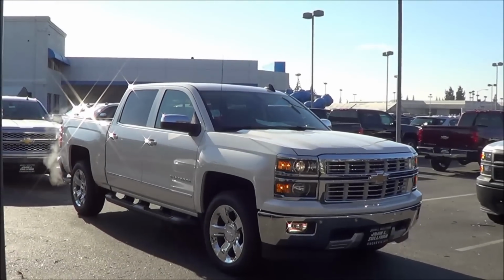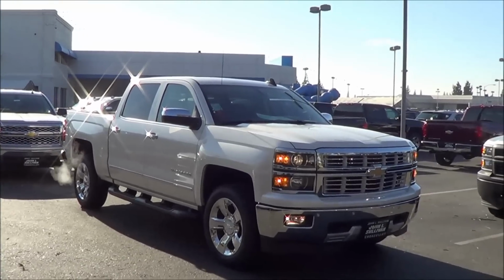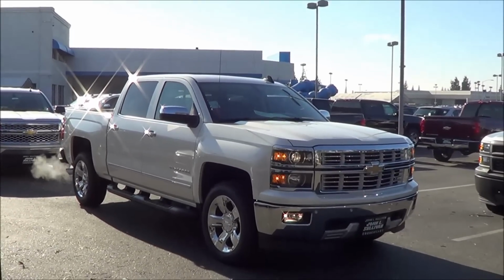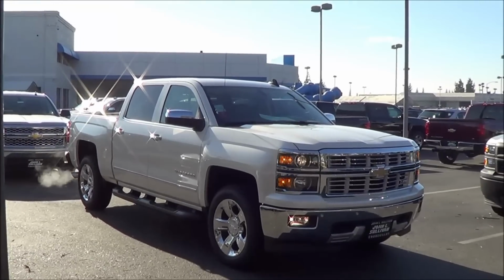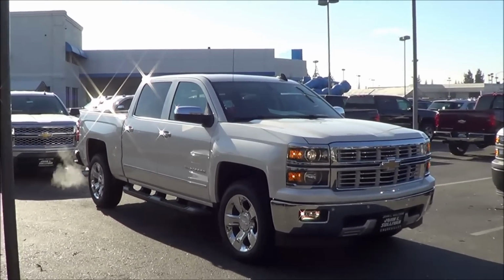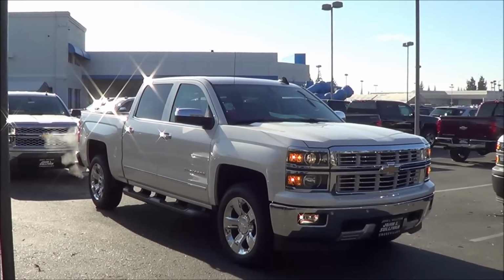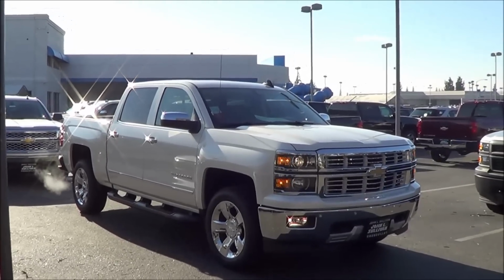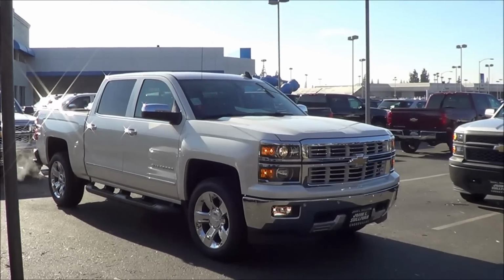Now there's many different trims and prices of the Silverado depending on which engine you choose, and then also what configuration of the Silverado you choose. But it starts at the work truck, which starts at $26,105, and then goes all the way up to the top of the line High Country model, which starts at $47,575. And this is only for the 1500. This is not even talking about the HD trucks.